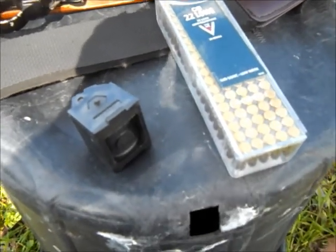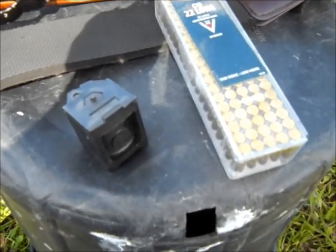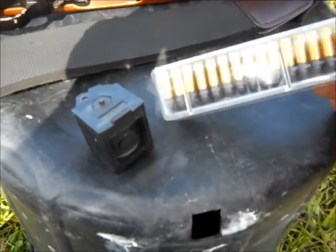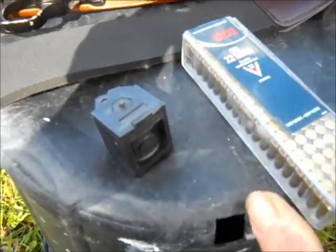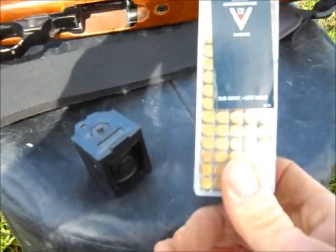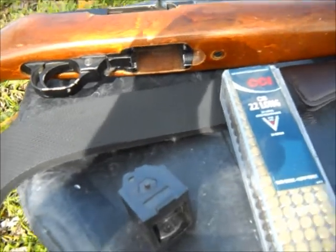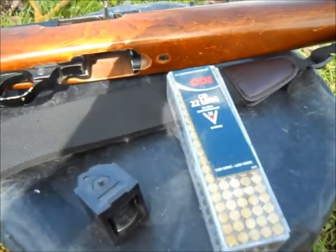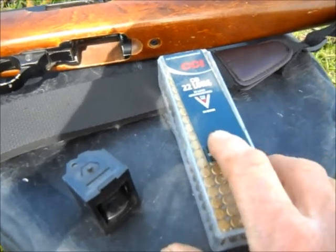You don't need any ear protection, although you might wear something. Something I'm missing here, but it's quiet. And they're not that expensive. I can't remember what I paid for this. There's 100 rounds in this. It will work through this rifle, but they don't work through a handgun. They practically just roll out the barrel. There's very little powder in these.